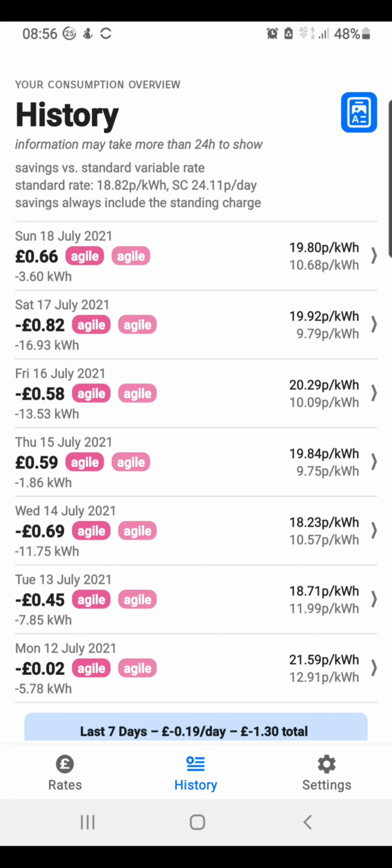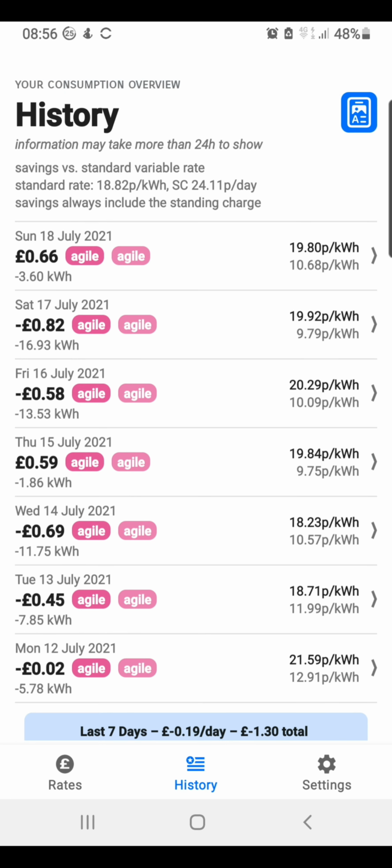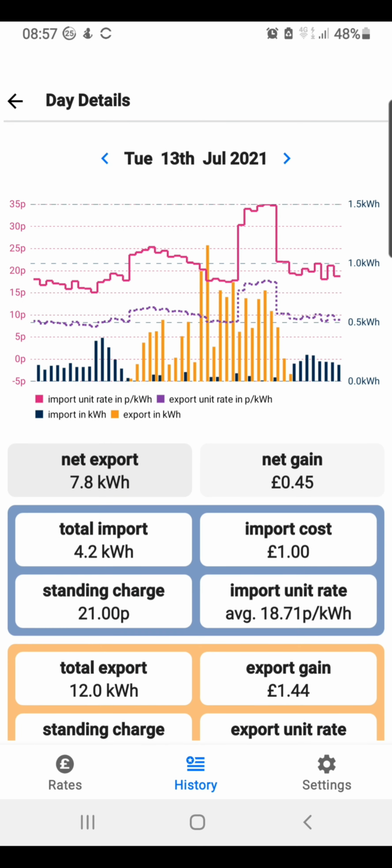However, if I go back just one day, I do that just one day less. So till the 17th, it was £1.51. So I've taken a hit yesterday with high rates and not enough excess solar. So that just shows how bad it can be. And my average has gone up to negative 19p a day, with a cost of 19.87 and an export average of 10.69p.